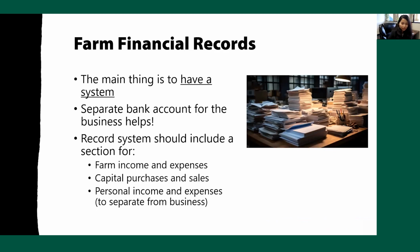And another thing we want to share with you is that it is better to keep your business bank account separate from your personal bank account. Having said that, it will help you to separate your business expenses from personal expenses. So you do not want to mix them. And these record systems should include sections for farm income and expenses, for example, that I already gave you in the beginning, capital purchases and sales, and personal income and expenses. So you can have those separate from the business.